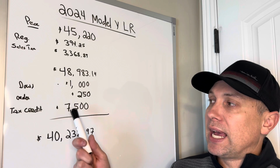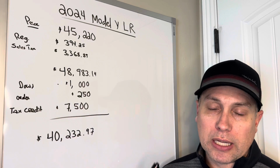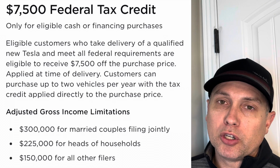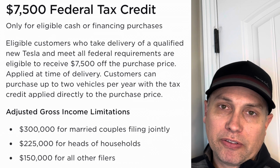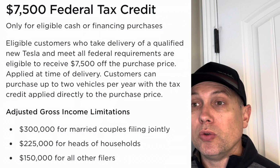So I did take the tax credit at the time of delivery. So right now, for United States customers like myself, there's a federal tax credit available. Your income has to be below certain limits, but if it is, you can take the $7,500 tax credit off of the cost of the vehicle when you deliver it.